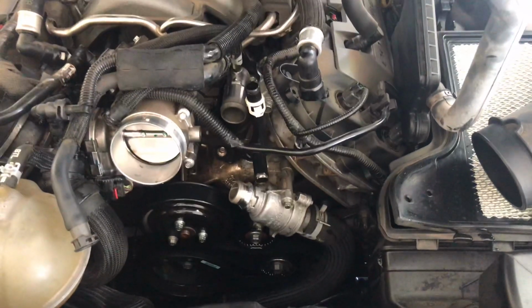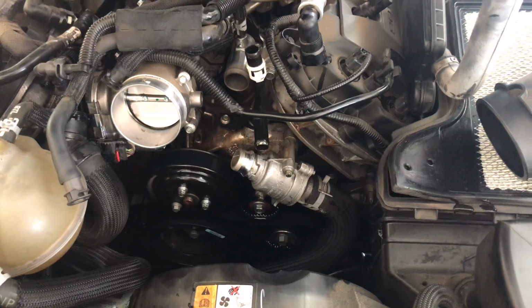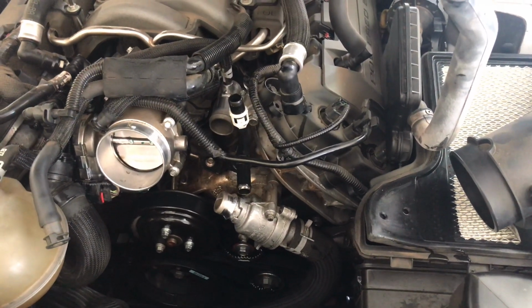So I'm going to go ahead and replace the thing now and test it out and check back in a day or two, and we'll see if it solved our problem.